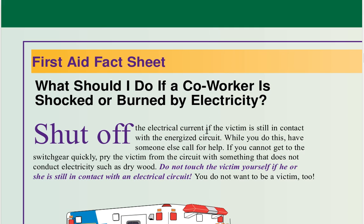Shut off the electric current if the victim is still in contact with the energized circuit. While you do this, have someone else call for help. If you cannot get to the switch gear quickly, pry the victim from the circuit with something that does not conduct electricity, such as wood.